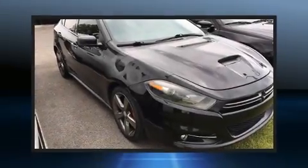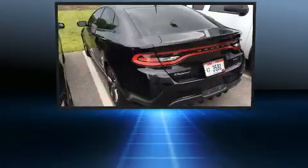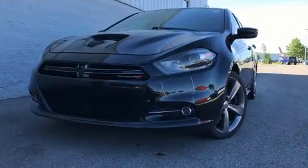Get excited about the 2016 Dodge Dart. This four-door, five-passenger sedan still has fewer than 60,000 miles. It features an automatic transmission, front-wheel drive, and a 2.4-liter four-cylinder engine.